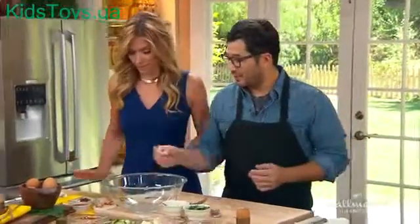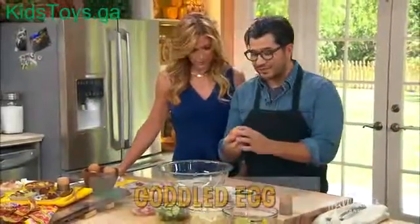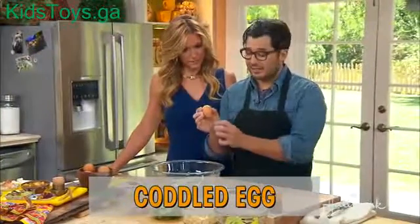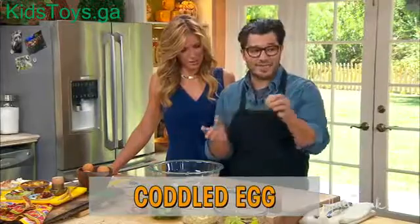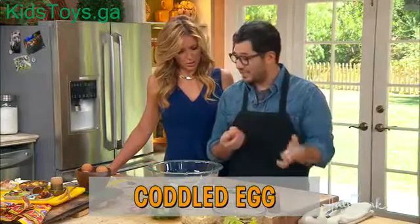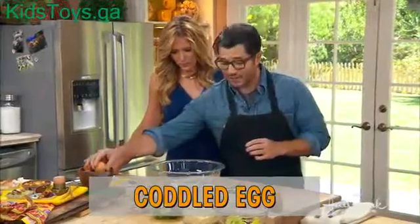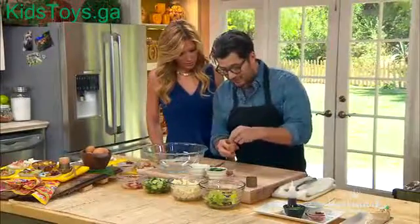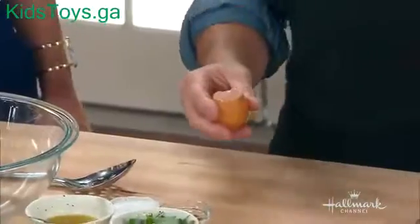So an important part is making sure that you crack the fat side and leave the tapered side intact, so that when you do put it in the water, it doesn't tip over. Here's our egg. What we're going to do is add a little bit of sea salt, a little bit of chive.